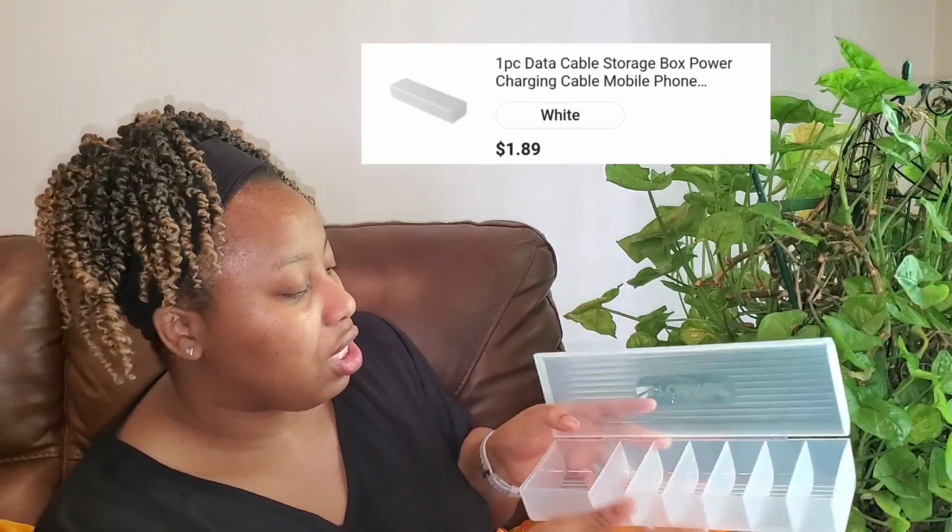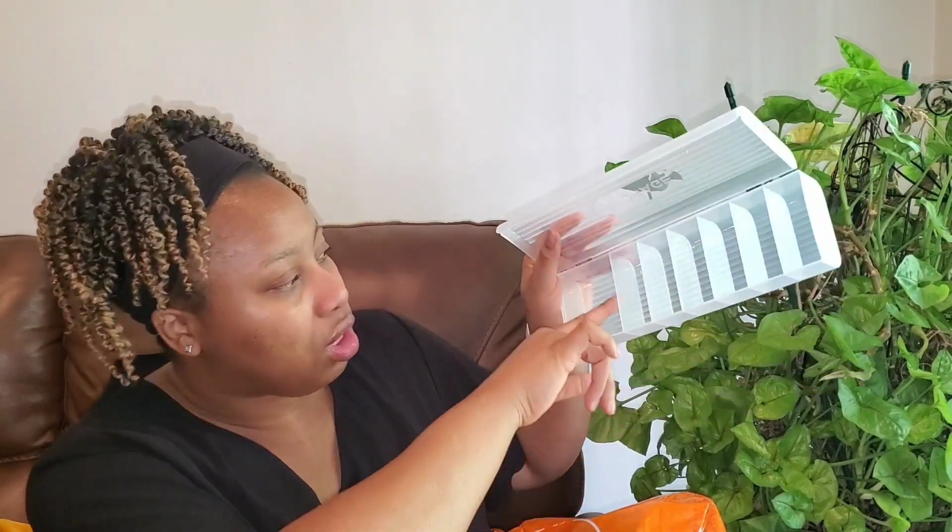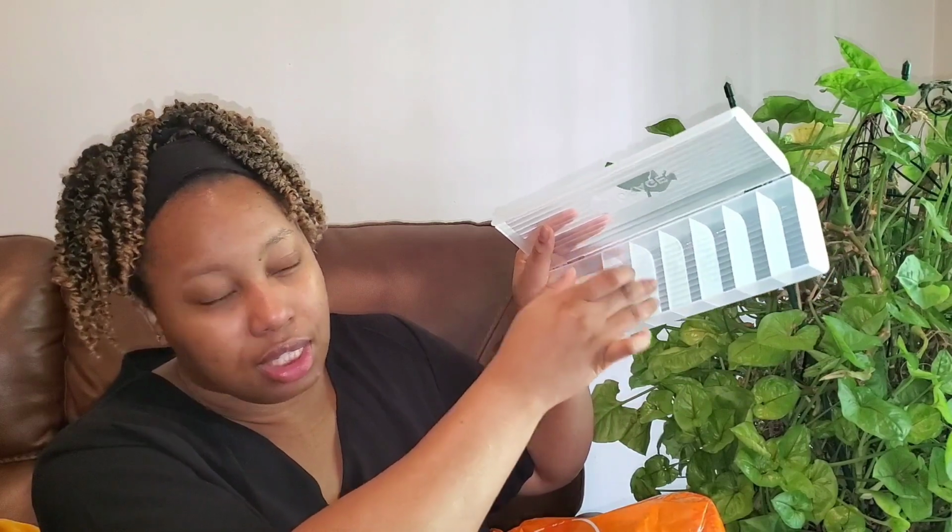It's a storage case, and it can go in a drawer or your closet. You can put your cards in to keep everything organized, like a USB card, your charging port, your USB adapter.